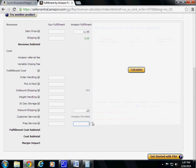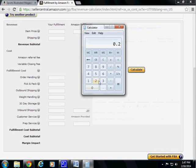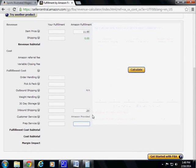Prep service. It's asking you, how much was your prep service? How much did it cost you to prep? Like, did you have to buy labels to put on those things? Did you have to buy your boxes to send them? Did you have to put insulating supplies, you know, bubble wrap around your products? Let's say we sent 50 of these items, and let's say it cost us $5 in prep service to do that. Okay, that's just a figure I throw out there. Generally, you can do that for less, but let's say it was $5. Okay, so 5 divided by 50. It's about 10 cents is what it cost you to prep that item.